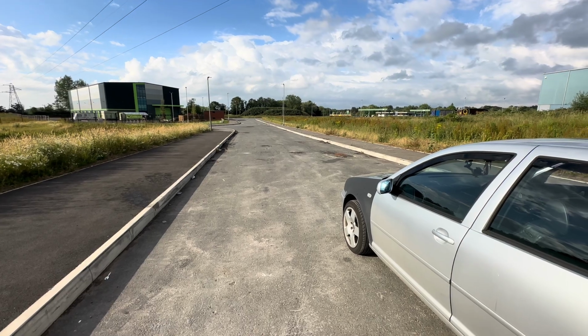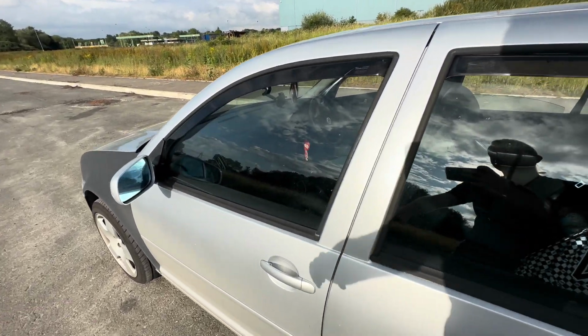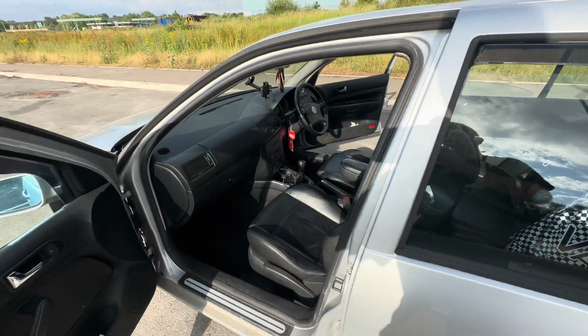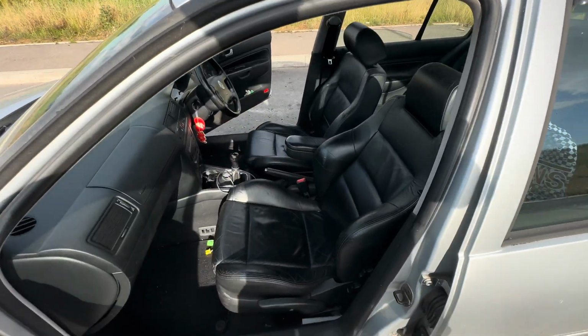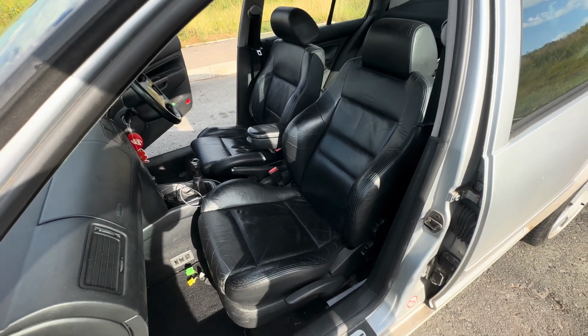I'm going to just interrupt myself there. I found a good little spot where I'm not going to get someone walking up, making me feel awkward about talking to myself with a phone in my hand. So, I've fitted one. I promise there is a difference.